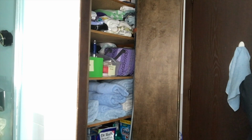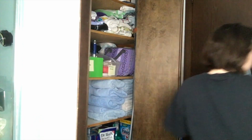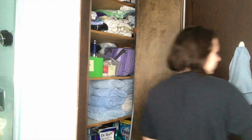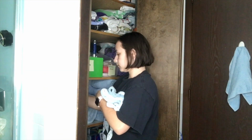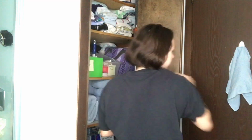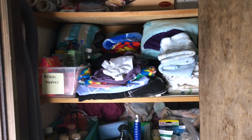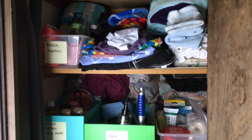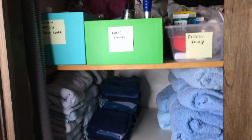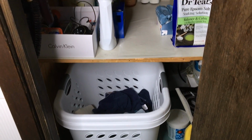Finally, I'm just putting all the folded towels back in the closet. And this is what it looks like after I organized everything. As you can tell, it looks 10 times better. Everything is more organized and in its right spot, and I liked how I used the boxes and the containers to separate each different type of thing into categories, and there is no more dust on the bottom, and it looks clean, and I could not be happier.